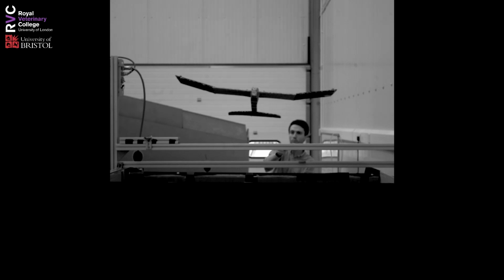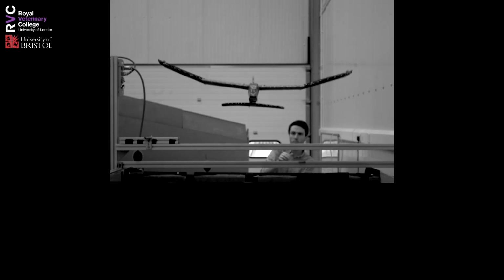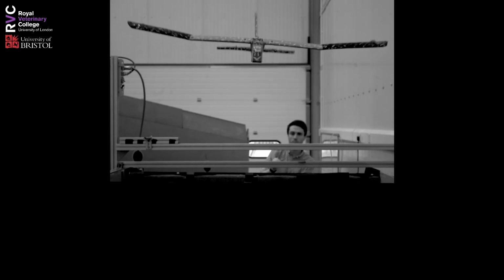Well, we've probably nearly all taken a flight which has suffered from turbulence. And part of the reason that it is unpleasant is because the aeroplane doesn't really respond in a particularly fast or practical way to reject the gusts that it's experiencing. Birds, on the other hand, are very good at doing that.